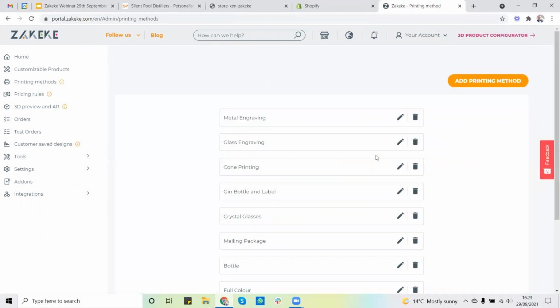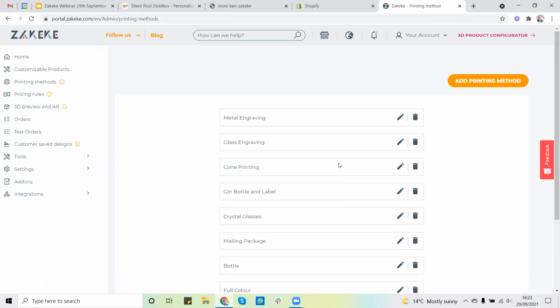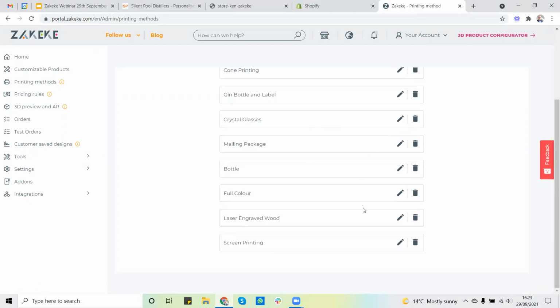Now, printing methods is a very important part of setting up Zakeke. So for people in the printing industry, like Mr. Anonymous attendee this afternoon, I can go in here and I can either create a printing method to match a product, or I can create a printing method to match my printing equipment, whether it's a UV printer or dye sublimation printer or engraving machine.